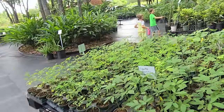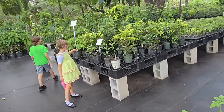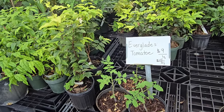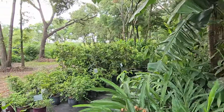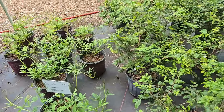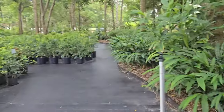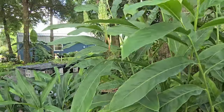Are you sure? Yeah, they're called Everglades? Yeah. Right here. There they are. E-V-E. Yeah. Those are the first letters in your name, yeah. Boniato. A lot of jabos here, jaboticabas. They are Brazilian tree grapes. They are very tasty. There's another really beautiful ginger.